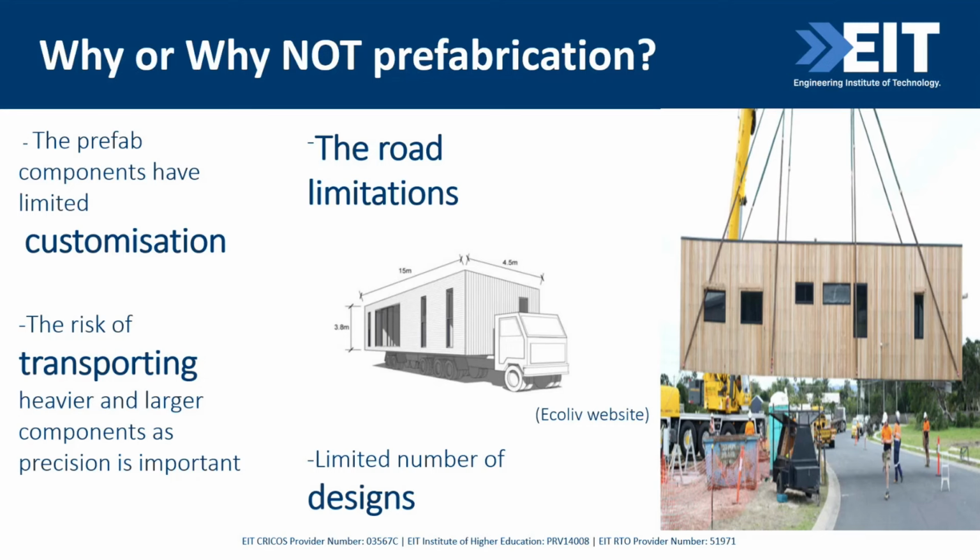Even in the residential sector, here in Australia, in Sydney, I could visit a construction yard of prefab homes, and then we could see some limitations regarding the transportation. Transportation is the big risk, because we have heavier, larger components, and the precision is super important, right? Because at the end you need to assemble this at the final location. So this is the main challenge, right? You have this house constructed in a controlled environment, but then you need to transport it to the final location. And precision is critical, right, to ensure the final quality of your product.